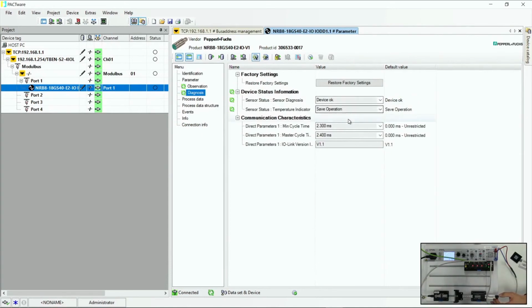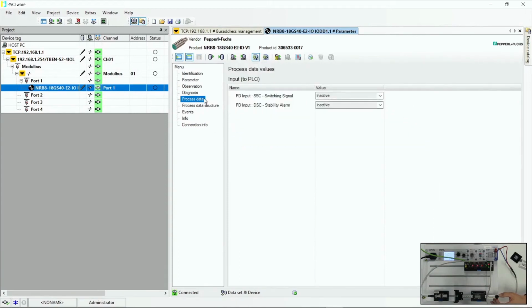The device is okay. If I had a problem with my sensor, it will be indicated here. If I go to process data, same idea. I need to enable cyclic read of the process data. Now I'm a bit far away. I get closer, it becomes active. And what I'll do, I will move away from the target until I get to the point where it's not entirely active or inactive. There's some problem with the stability, therefore the name stability alarm.